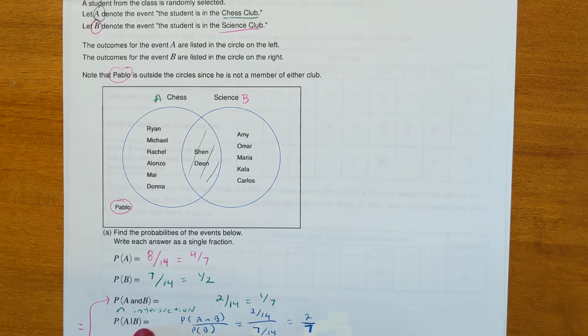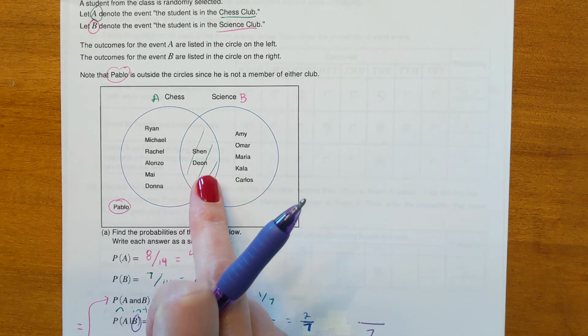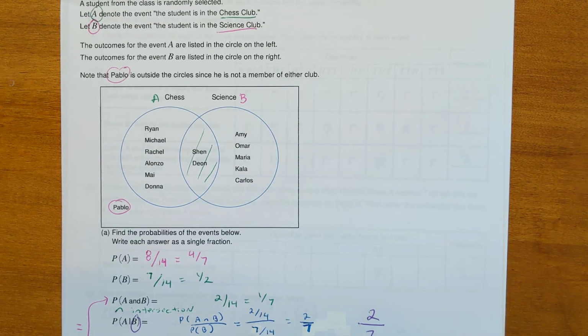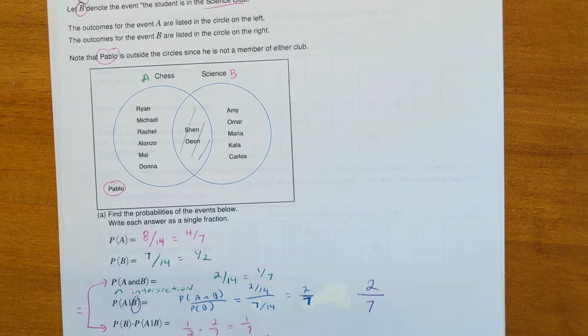And then they want A given B. So the given B part, again, sticking to what I said on the other paper, the given B is how many were in B, which was 7. And then the top number is the intersection of A and B, and there were 2 people in the intersection, which made it 2/7. If you wanted to, you could do the whole probability thing, but the denominators always cancel out because you're dividing by the same numbers. So the probability of the intersection of A and B was 2 out of the total of 14. The probability of just B, we know, was 7 out of 14, which divides to give you 2/7.